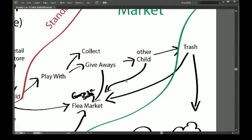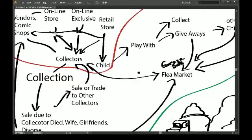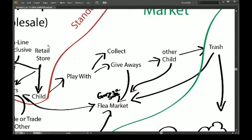All right, so let's go ahead and finish this life cycle real quick. Most toys that are given away from child to child to child will eventually deteriorate to the point that it's just not safe to play with, so it will go to the trash, and even then there's a chance it'll end up in the flea market. That's a whole different ballpark, but normally it ends up at the dump, which is pretty much the final destination. Am I saying that's always the final destination? No, but if you're out there digging for toys to sell to somebody else, you're a sick person. But anyway, that's pretty much the basic cycle from the retail store to a child.